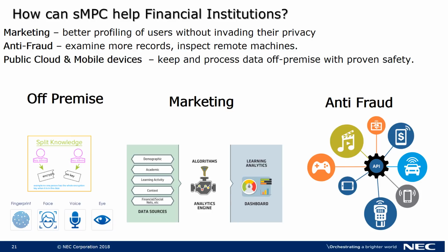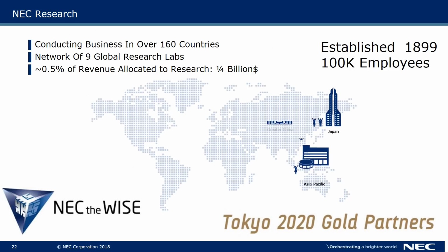So what can you do with it, really? You can do joint marketing, meaning get more information from other entities. You can do anti-fraud. You can do anything that people right now use big data for, running on data where right now the only way to do it is they say, okay, give me the data, I will treat it with the utmost respect, delete it after I'm done, and give you the result. And they're not happy about it.